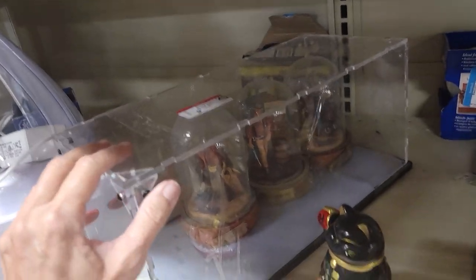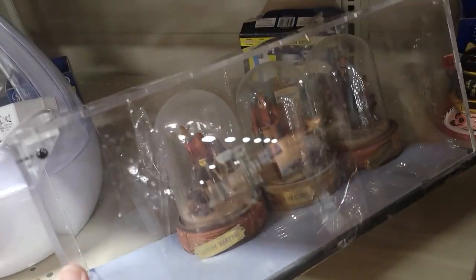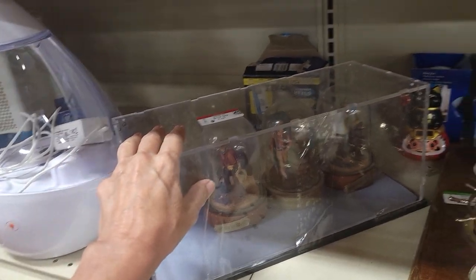Some interesting things kind of peeking over here in the electronic stuff. Like, this is what I'm trying to figure out. I see John Wayne in there, and I don't understand why these things are in this acrylic case, but there they are.